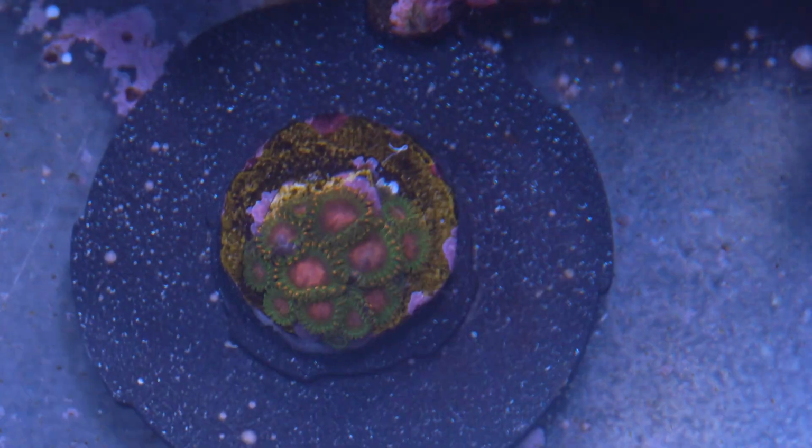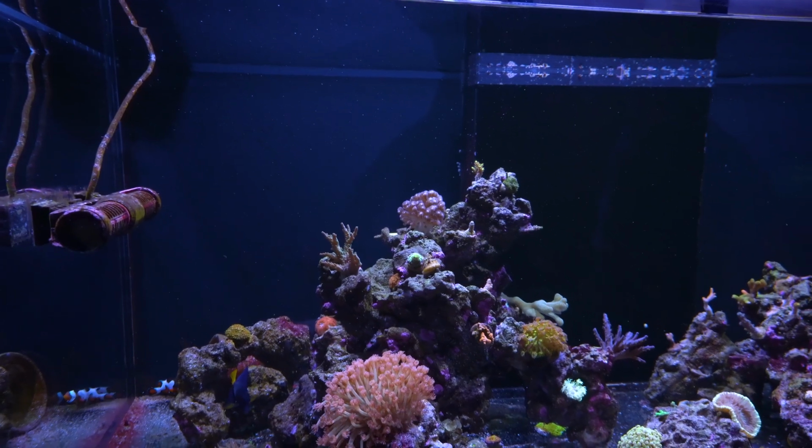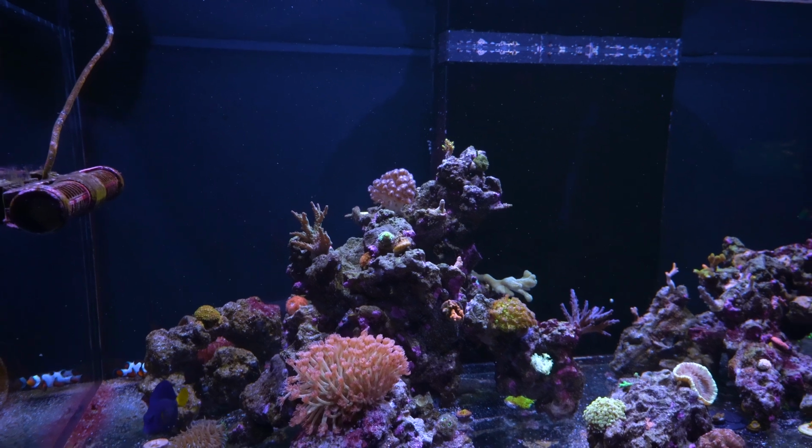So it wouldn't be a proper update if I didn't share with you some of the challenges that I've had with this tank. The 2 that stick out of my mind right now are vermetid snails and cyanobacteria.